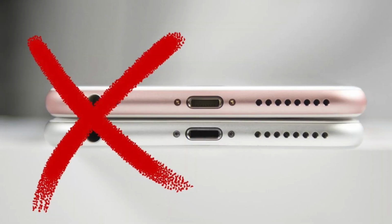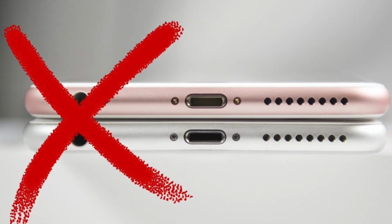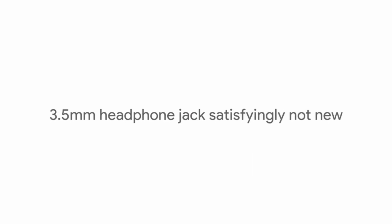First of all, the Google Pixel 2 is gonna remove the headphone jack. It's funny how they're removing the headphone jack, because last year in an ad, they made fun of Apple for removing the headphone jack. The ad went something like this: the headphone jack, satisfyingly not new. So Google is throwing some shade at Apple for removing the headphone jack. But Google is doing the same this year. Great job, Google. Great job.